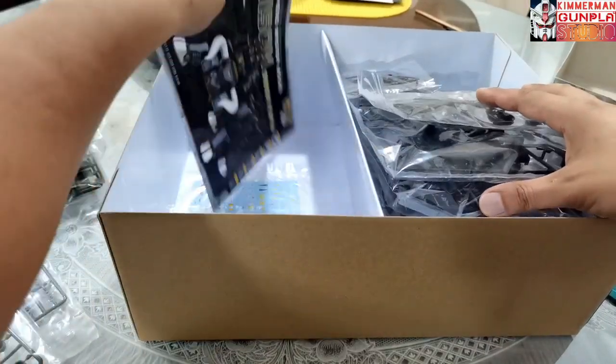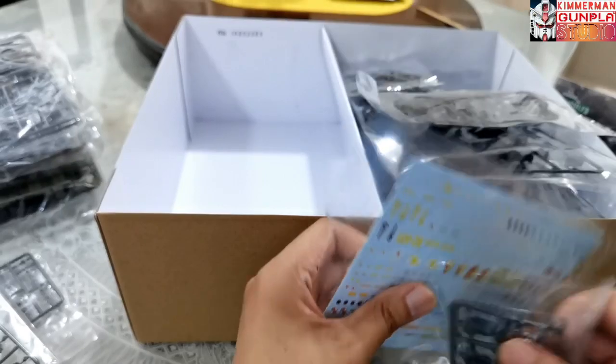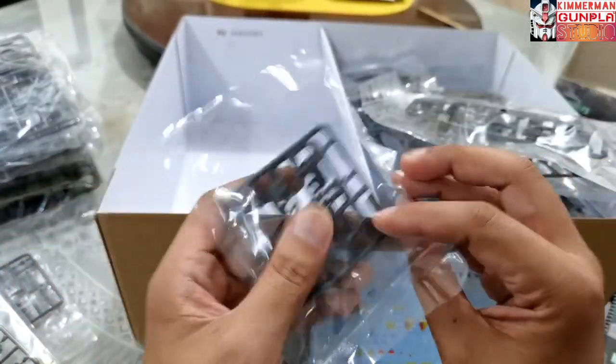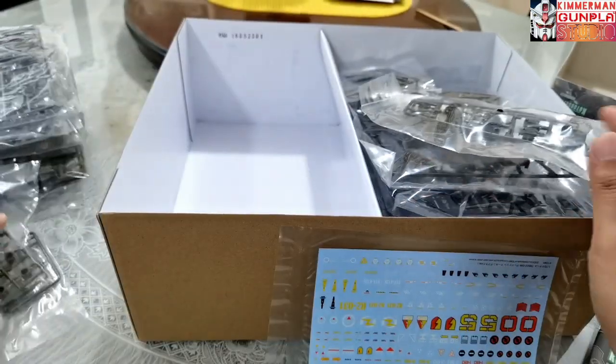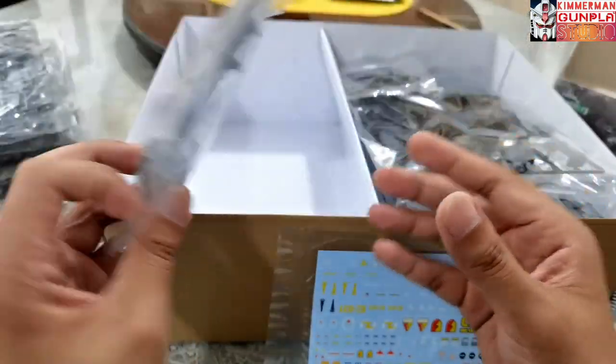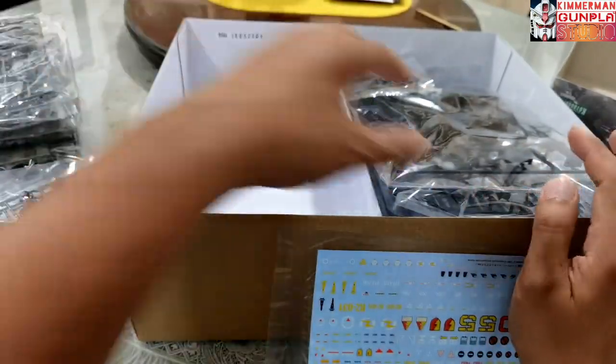Then we have here small pieces, runner K, and yep, we have here small black parts. So it has two sets of small black runners.